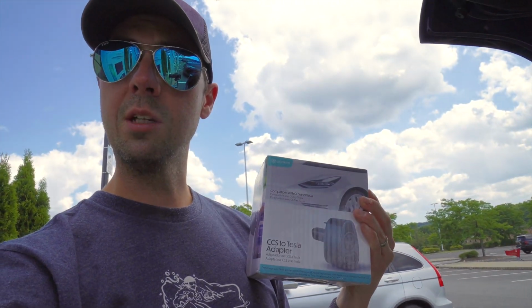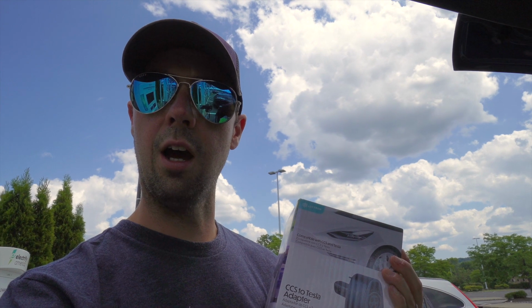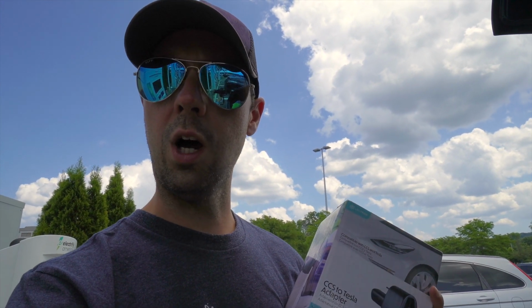So, this is going to be compatible with any Tesla made after the retrofits when they enabled CCS, which you can check in your settings to see if your car is capable of doing it, but should basically be any Model Y and any Model 3 made after 2020, I believe. And I'll show you where you can check in the settings after this. But this is basically just a nice adapter, which is going to allow us to go from CCS to the Tesla plug.